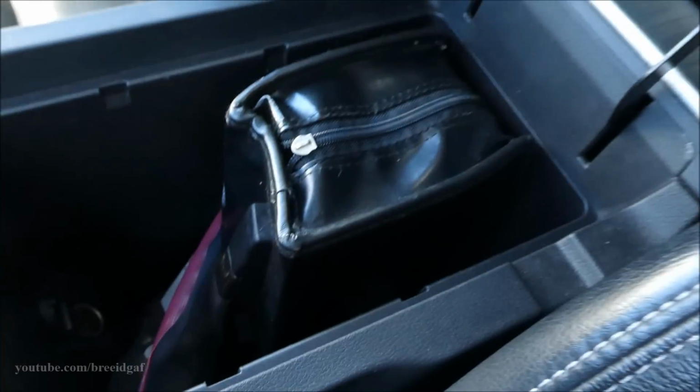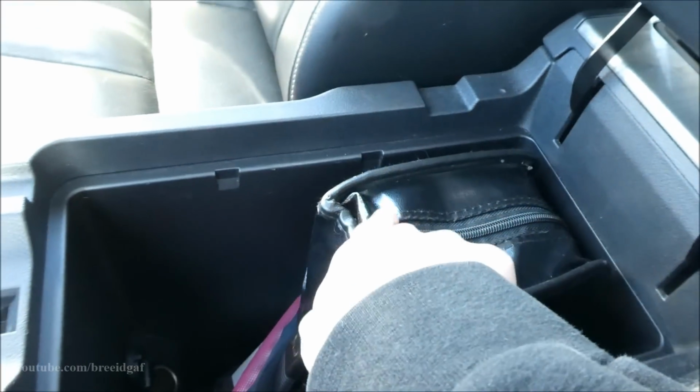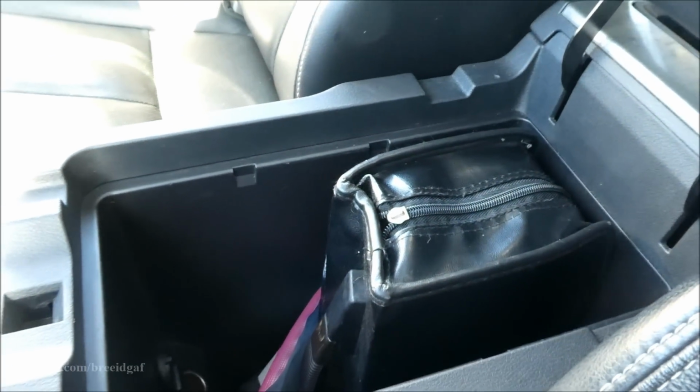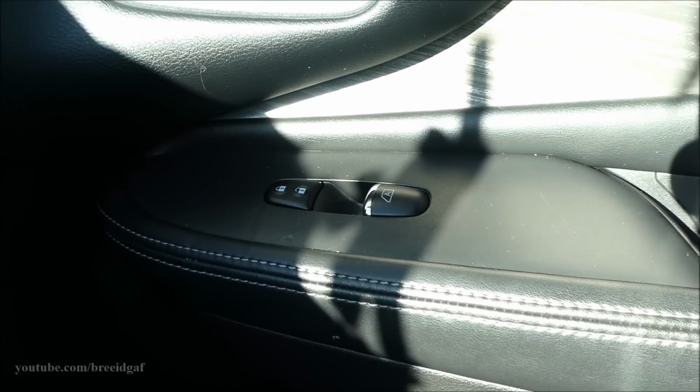Really deep, lots of room. Like, for the fact that all my CDs fit in here, that's a big thing, okay? And it fits, so just close that up. Over on the passenger side, it's basically the same thing, just handle, lock and unlock, window control. The seat looks the exact same as it does on the driver's side.